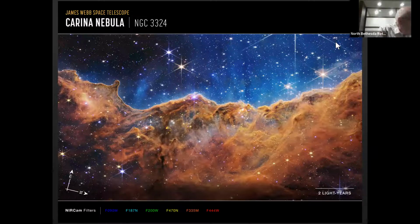Well, this Carina Nebula is 7,600 light years away. So that's within our galaxy, but probably about a quarter of the way around. But the light that we're seeing came from 7,600 light years away. How many years ago was that? 7,600 years ago.